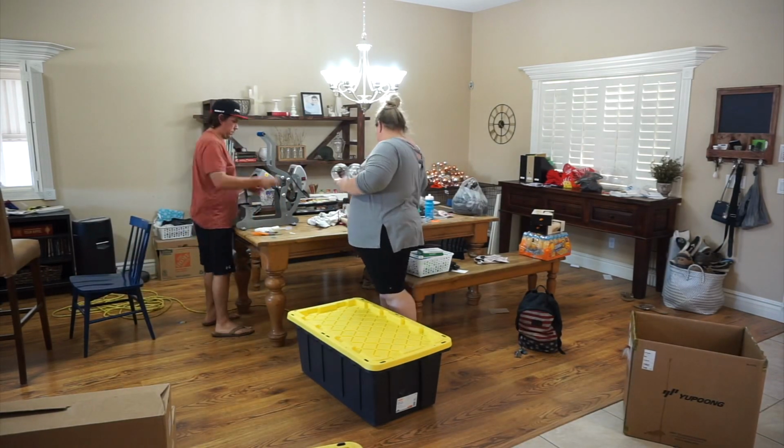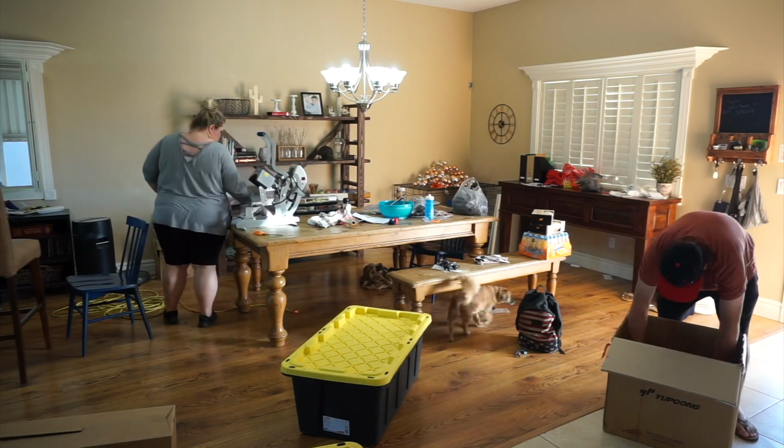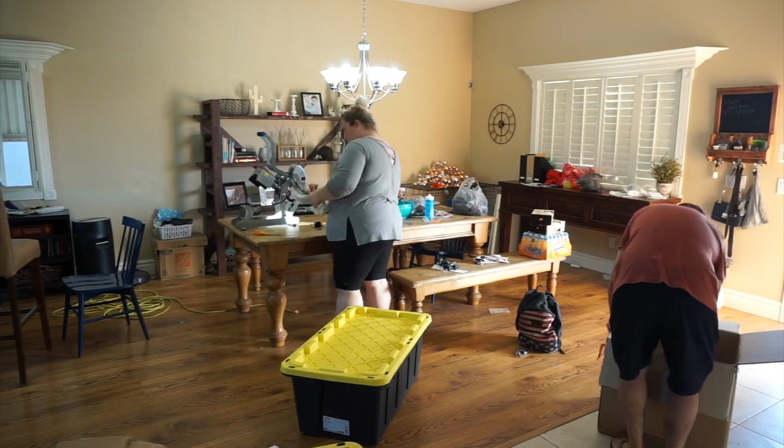So I'm going to start in the dining room. It's kind of where we grab all of our stuff and just put it, so I can put it in the bins before we bring it out into the garage.